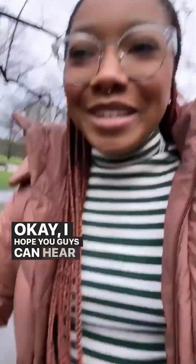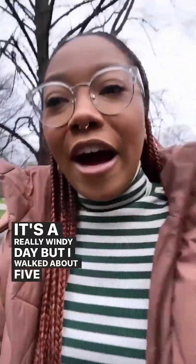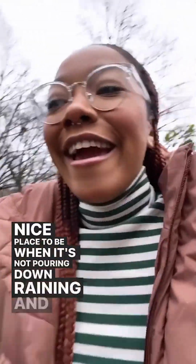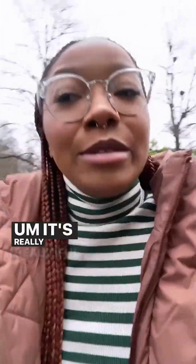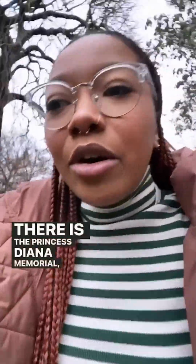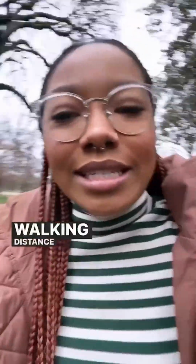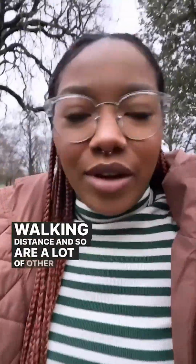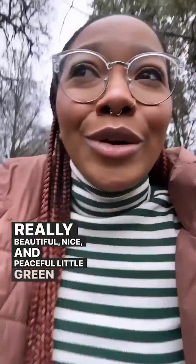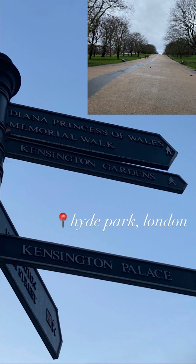Okay, I hope you guys can hear me. It's a really windy day. I walked about 5 minutes up from Taylor House, and I'm now in Hyde Park, which is a really nice place to be when it's not pouring down raining and freezing cold. It's really beautiful. There's a lot of walking space, a lot of space to sit, have a picnic. There is the Princess Diana Memorial. Kensington Palace is in walking distance, and so are a lot of other things, but it's really beautiful, nice and peaceful little green part of the city.